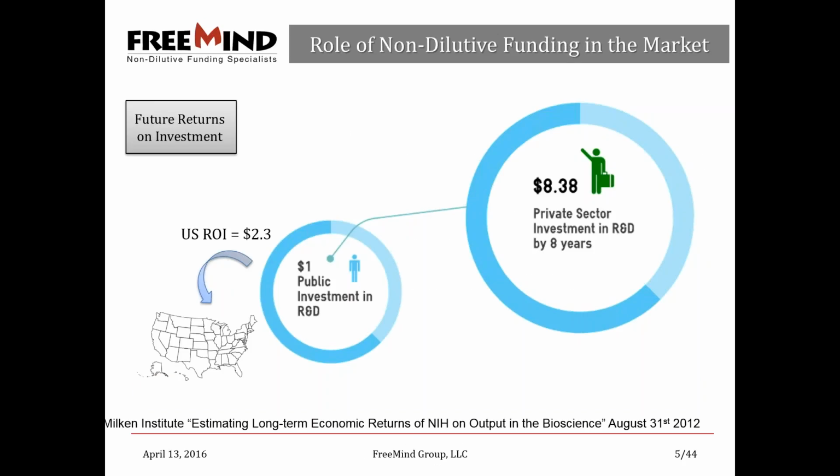The reason for that, and let me just share with you a few statistics published by the Milken Institute in 2012. For every dollar that companies and organizations are able to secure using non-dilutive funding sources, they are very likely, on average, to be able to raise $8.38 from the private sectors, from private investors. And in addition to that, it was shown that for every dollar that the U.S. government invests in companies and organizations through these mechanisms, they are likely to gain $2.3 in economic growth.